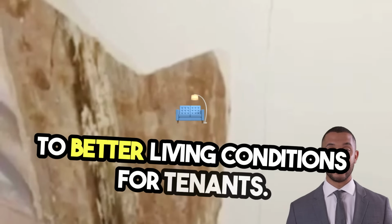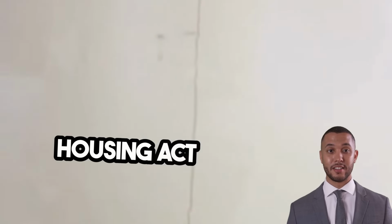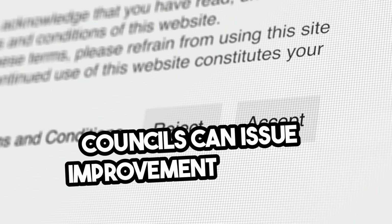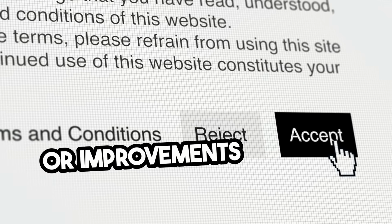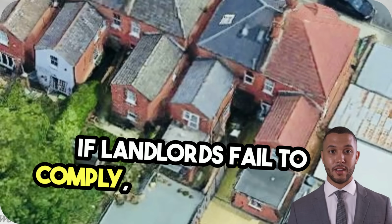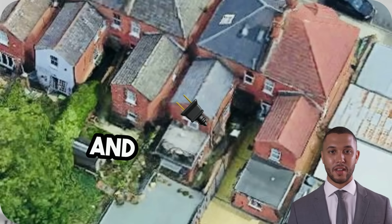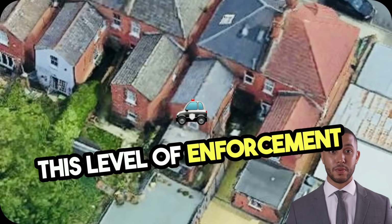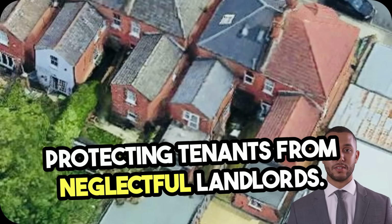Enforcement powers granted to local authorities under the Housing Act are vital in ensuring compliance. Councils can issue improvement notices, which require landlords to make necessary repairs or improvements within a specified time frame. If landlords fail to comply, councils can take further action, including carrying out the work themselves and charging the landlord for the costs. This level of enforcement is essential in maintaining standards and protecting tenants from neglectful landlords.